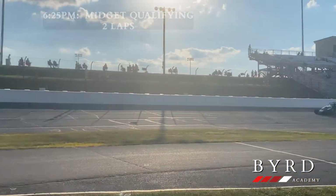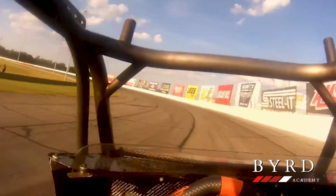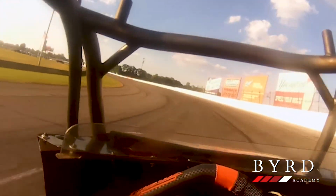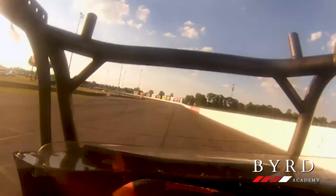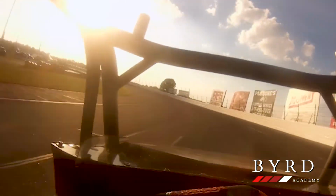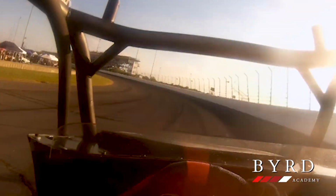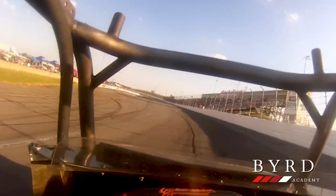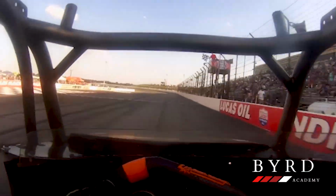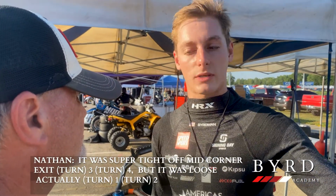In qualifying for the midget, we ended up going out with a little bit of a Hail Mary setup, so we decided to go with a crossweight adjustment. Unfortunately, that threw the car completely outside of the window. For me, it was very hard to drive, and I ended up qualifying 14th, unfortunately, which was not my best showing, but in my mind, it sort of reflected the status of the car. Super tight off mid-corner exit 3-4, but it was loose exiting 1-2.